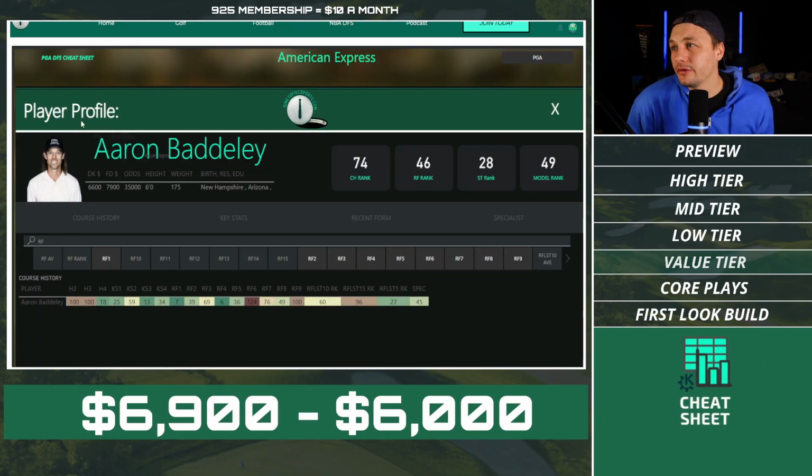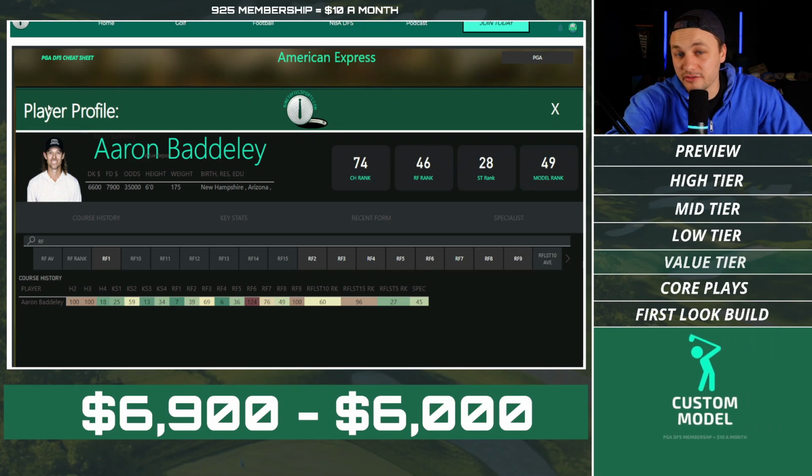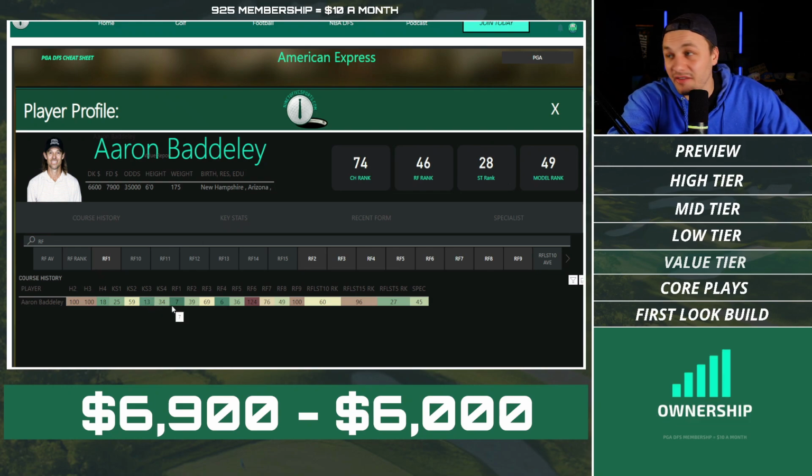So I would say quite clearly the top value play once again this week is going to be Aaron Baddeley. Just been in such strong recent form. Ranks out 27th in the field over his last 5 starts and top 46 in the field in general, which given the price tag, yeah, it does stand out pretty well. And we look at the starts. 7th last week. That was lucky.